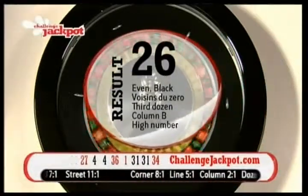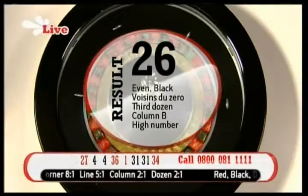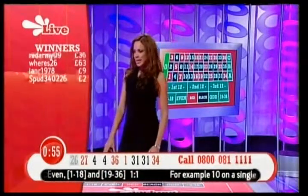And black in the one under zero, third dozen, column B in a high number. Place your bets. 1 minute on the clock. Winners, we've got Spud with £2, £9 for Ian.